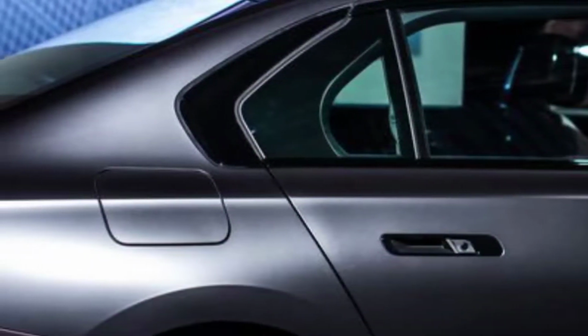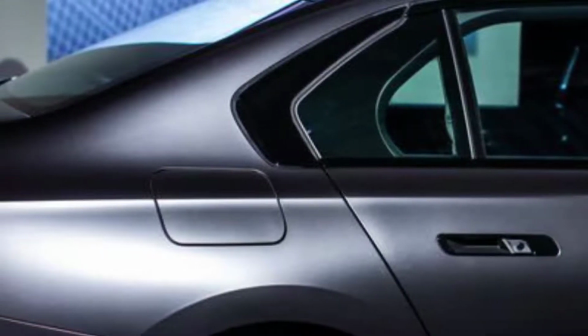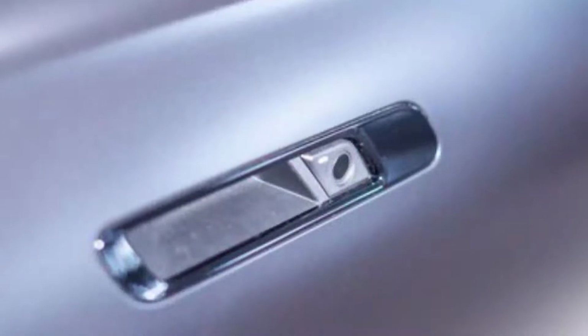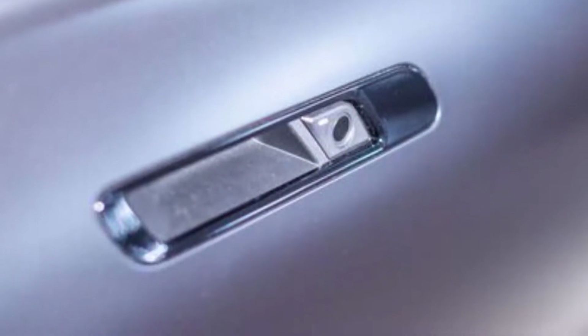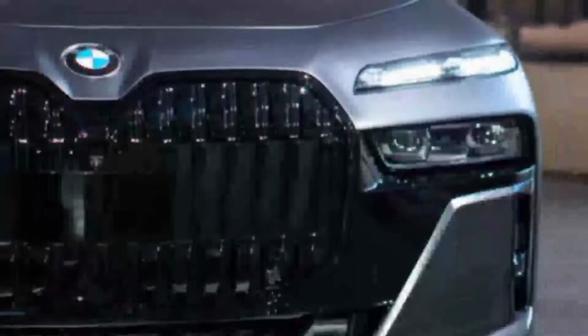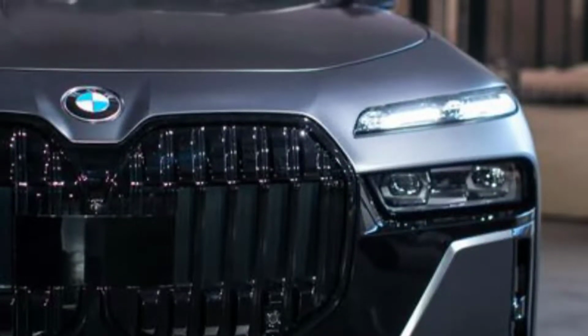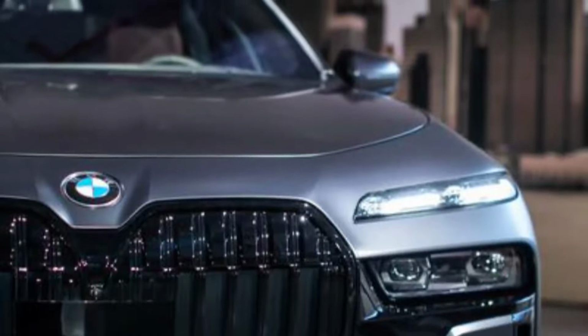We were able to sample the 760i xDrive and noted its silky operation as well as powerful acceleration. The new car comes standard with an air suspension, and BMW has incorporated a rear wheel steering system and adaptive dampers into the chassis as well. As a result, the new car feels more agile than the outgoing model, but remains more focused on comfort than athleticism.